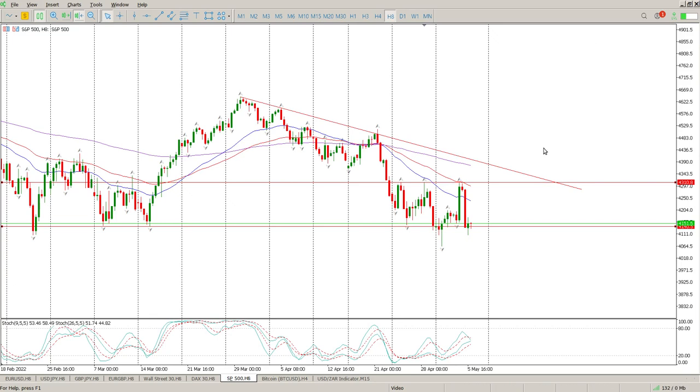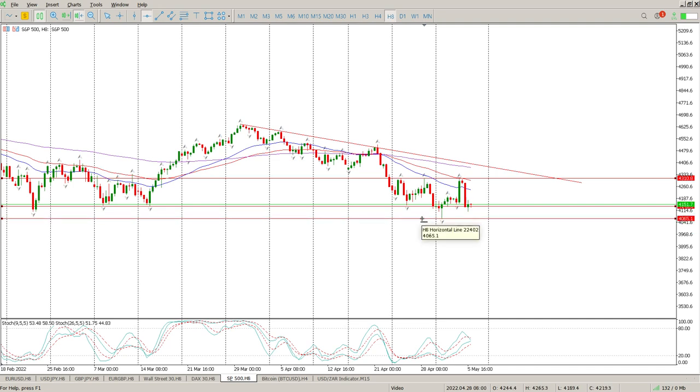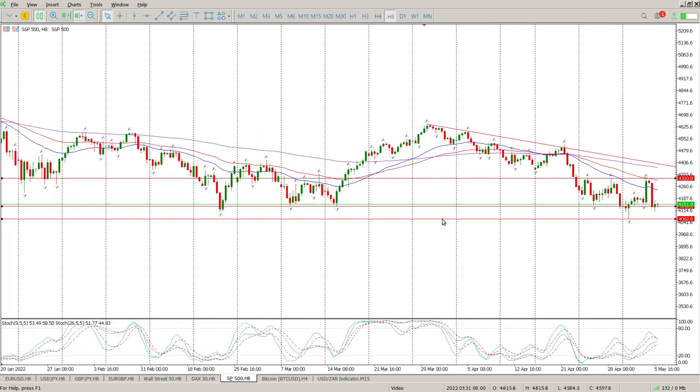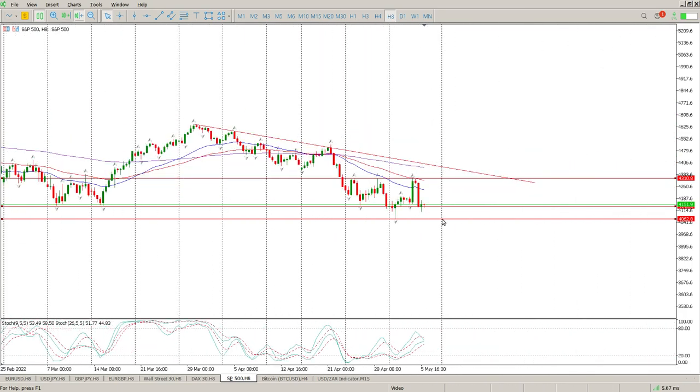So yesterday was just another debacle of a day, and the level that we were looking at yesterday, which was at 4,300, basically was defended, and we are now back at the bottom of this range, which is 41.51. Now, if we start breaking below 41.51, I need to see us break below that 40.065 area, and then I think we are in for a bit of a free fall.